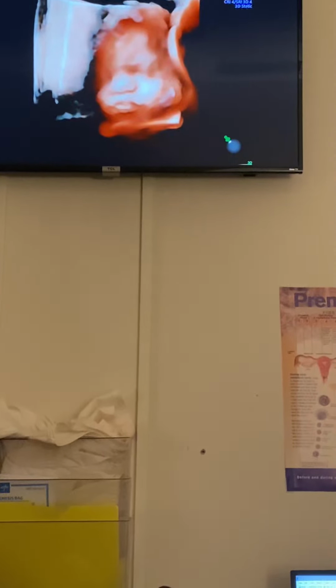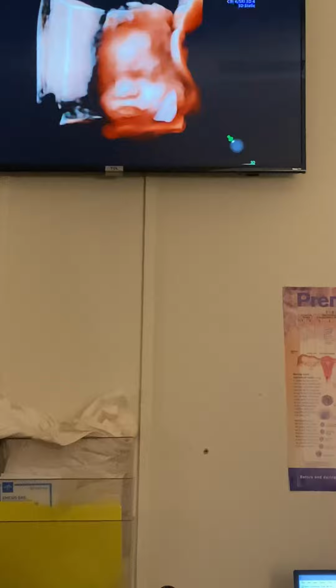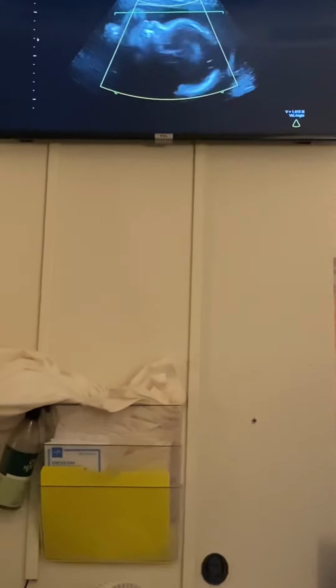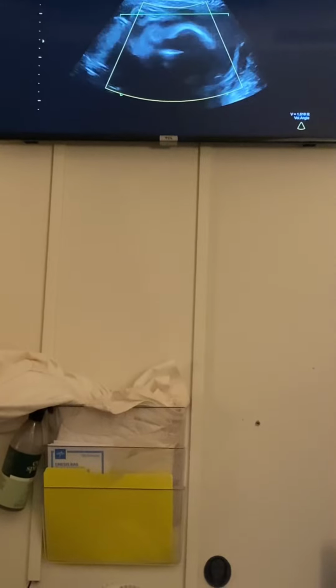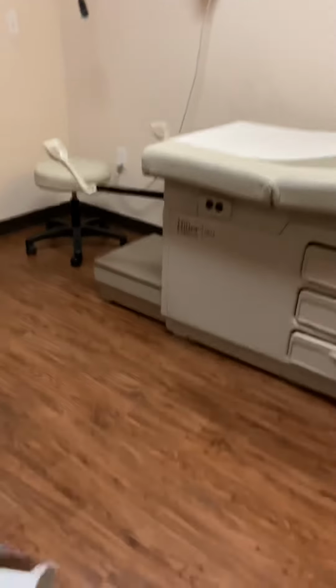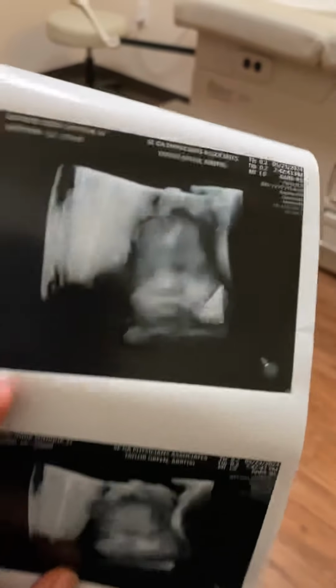Here come the 3D picture, y'all. That was so perfect, y'all. All the pictures we've been trying to get, this is like the most perfect one because she usually covers her face with her hands. This is another image. This is, you know, the regular sonogram. Just wanted to show y'all her profile. Anyway, y'all, so that was in and out. She did everything like she was supposed to.